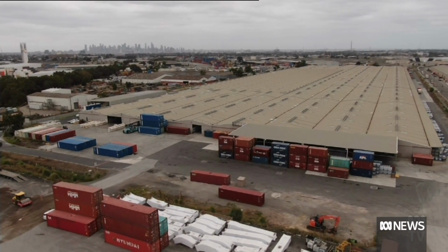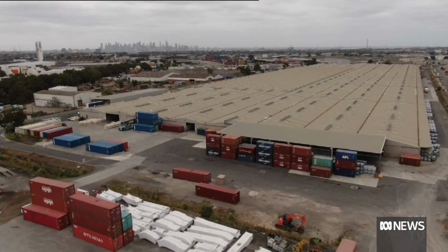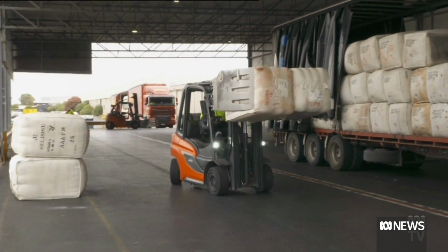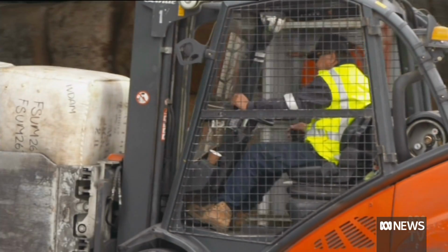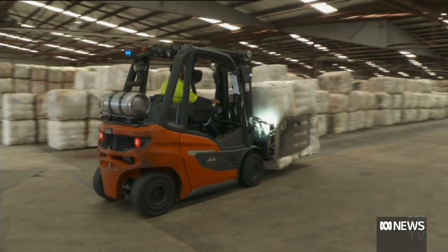This is Australian Wool Handlers' vast warehouse site at Lara, between Melbourne and Geelong. The company specialises in logistics and warehousing and handles around 1 million bales annually. Around 160,000 of them are moved here from farms across southern Australia.